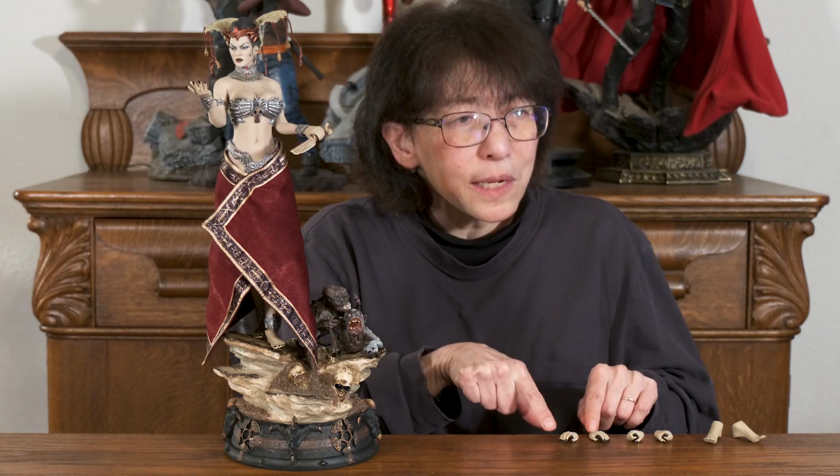She has 3 sets of hands. She has gripping hands, and then she has semi-open hands. This hand, her right hand, is way open, and this is another gripping hand that can hold the bone, basically a bone dagger.